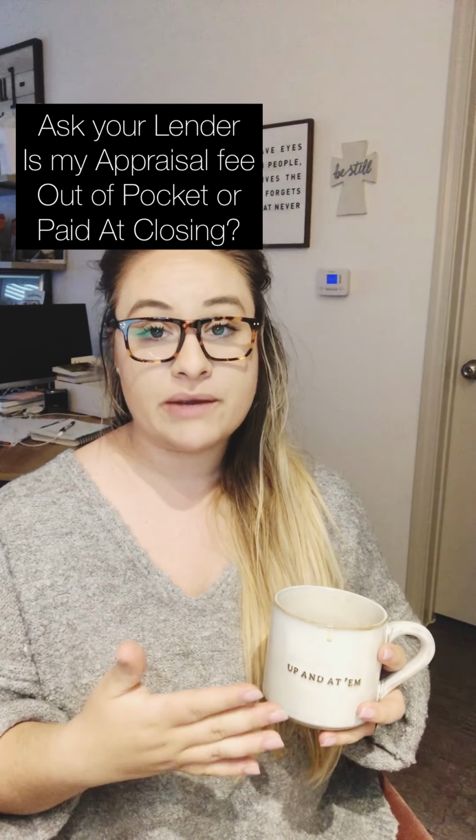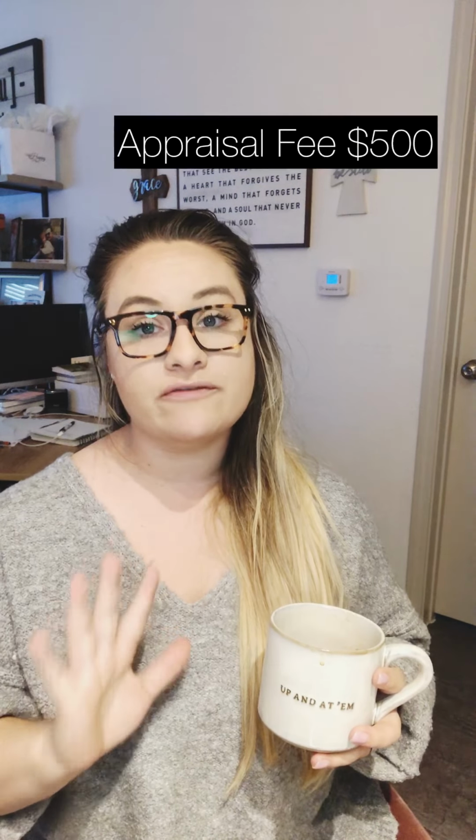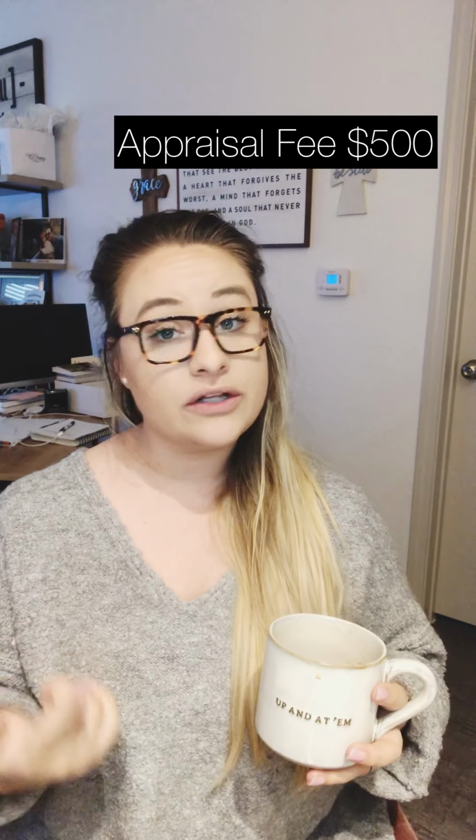Now, this is a weird one, appraisals. Some lenders will have you pay for appraisals out of pocket, and some will have them be a part of your closing costs. That's a question to ask when you are interviewing lenders: do you expect me to pay for my appraisal up front, or is that going to be considered a closing cost? If it is up front, you will have to pay for the appraisal. Typically that's about $500. Now if that's part of closing costs, then all you have to do is subtract it from the closing costs that we're talking about here at the very end.